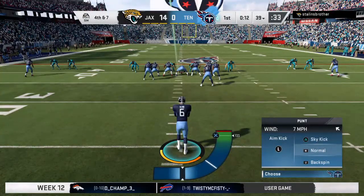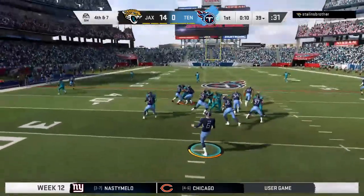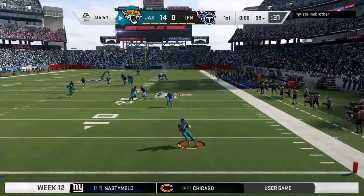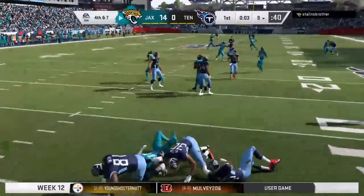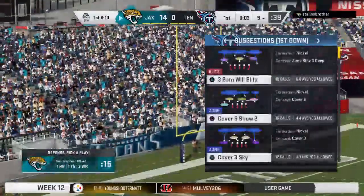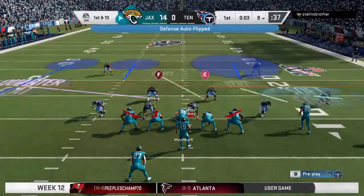Here's Brett Kern now as he'll punt it away for the second time. Oh, he takes it in, doesn't let it bounce. He takes it at the 2. Well, that'll be put in the books as a 53-yard punt. And it'll be Jaguar football as they take over deep in their own territory.